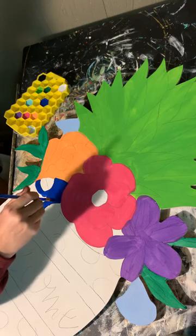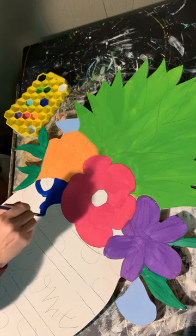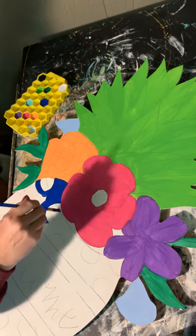You could do these traditional pineapple colors. You could do brown and gold, and it would look great.